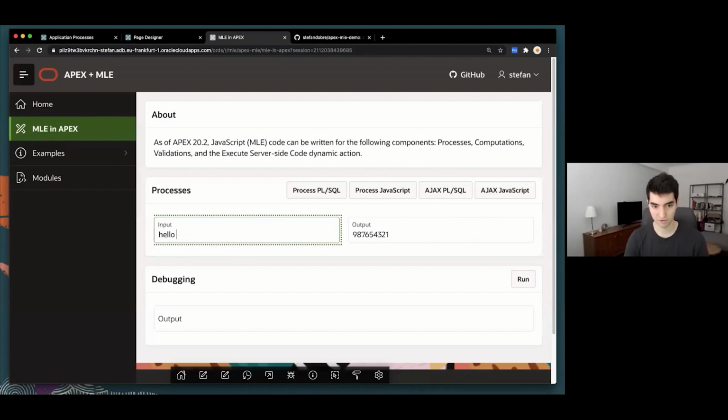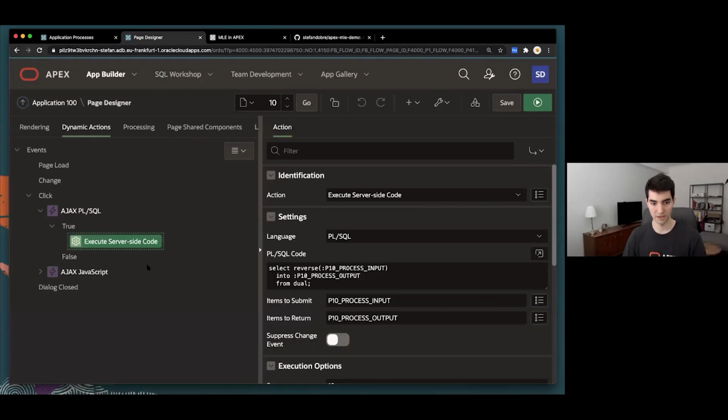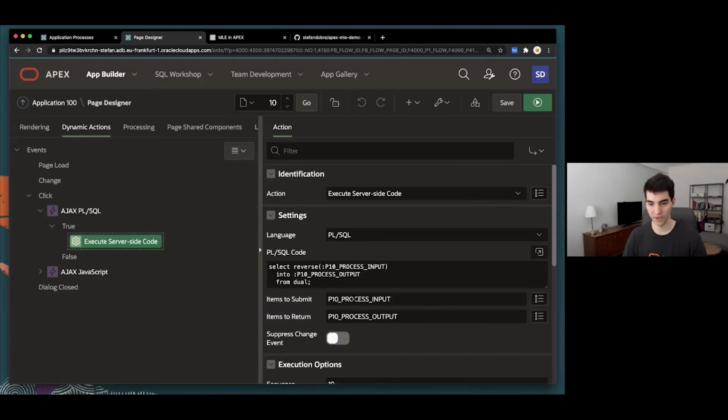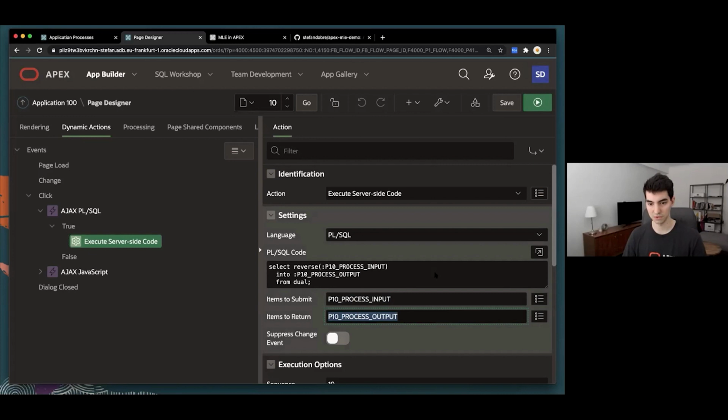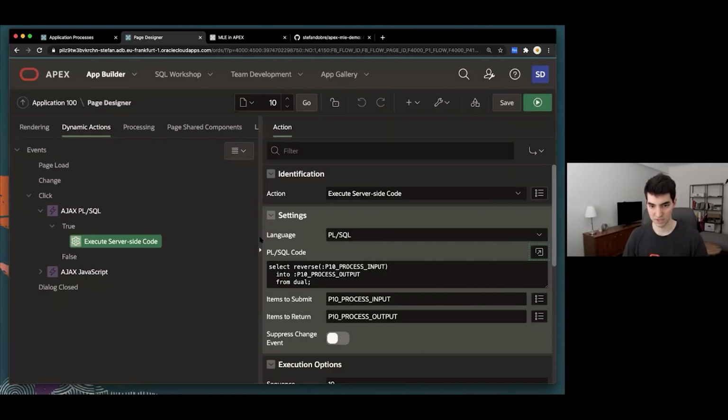The same thing for the AJAX way of processing things via the execute server-side code dynamic action. This is looking good, and let's reverse it again in JavaScript. It's looking good. So in the execute server-side code, we have items to submit, we have items to return, and the same code, right? Of course, language PL/SQL.